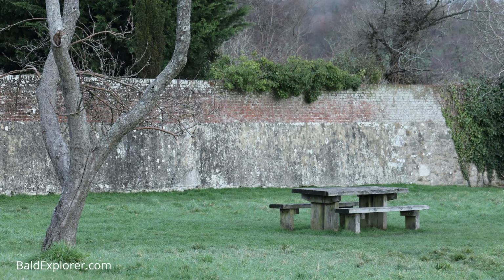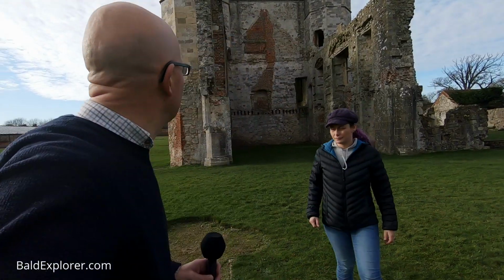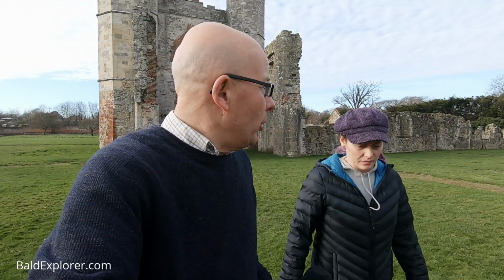And right on the far end is a little bench. You can have a picnic. It's walled off completely. And here you see the rest of it. But the rest of the building, actually, looking at the pictures or the drawings that have interpreted it, the actual building goes much further back. But not only that, we're tracing on the ground here.